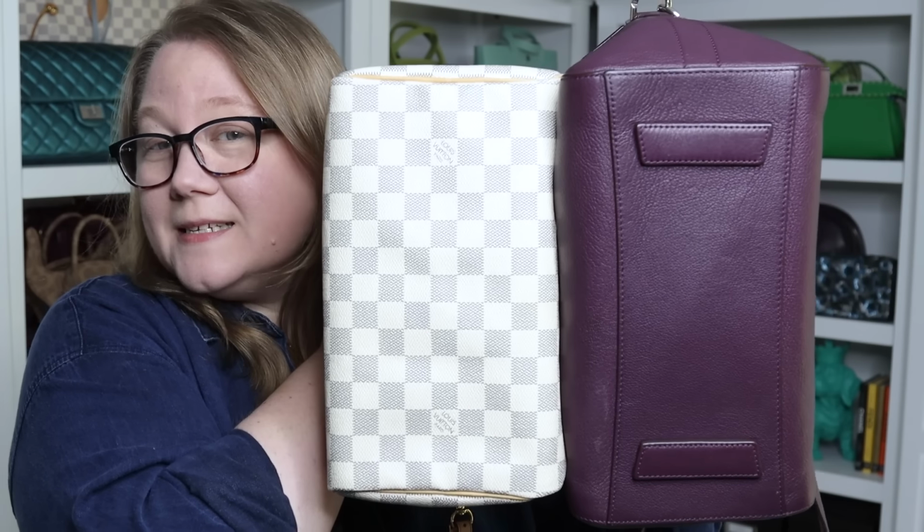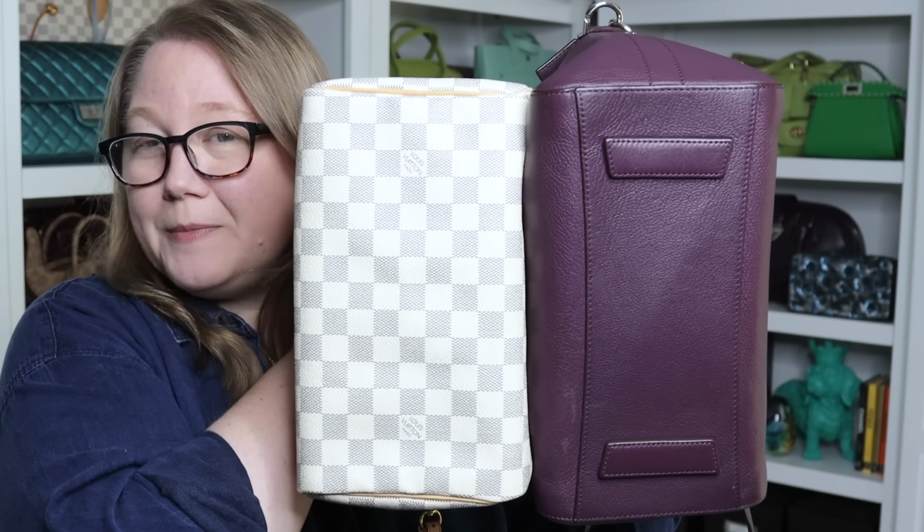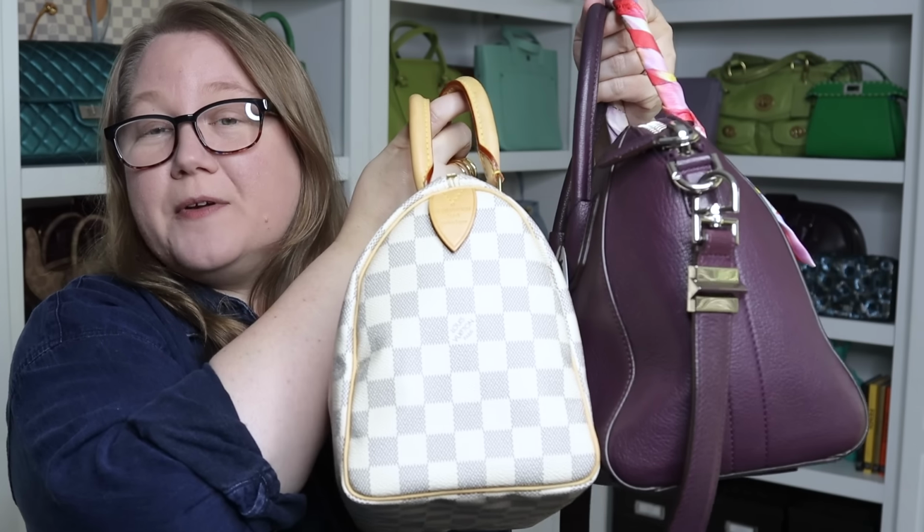And speaking of comparisons, the small Givenchy Antigona next to the Speedy from Louis Vuitton in the size 25. Here are the bases side by side, so they're about the same length, but the Speedy is a little wider, so it's probably going to hold more. Maybe not a lot more. The Givenchy also sticks out more on the sides than the Speedy does, so maybe they're about equivalent. Not doing a what fits comparison in this video.